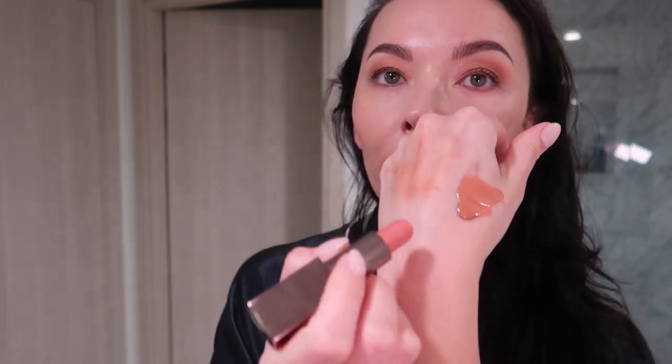This is Beige Intime from Laura Mercier. Yeah, no, I'm not gonna use this one. This is the one I wanted. This is the Brune Pale, because I'm going more for peachy tone makeup.